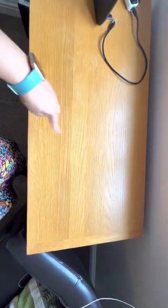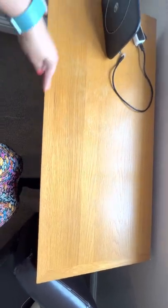Left side, no mould, no paint peeling, no marks. Right side, no paint peeling, no mould, and no marks. So I'm just going to leave this open whilst I'm here. Put the pens back. Desk, clean condition. You do have a chip in the corner here. And you can see ring-like marks are present.